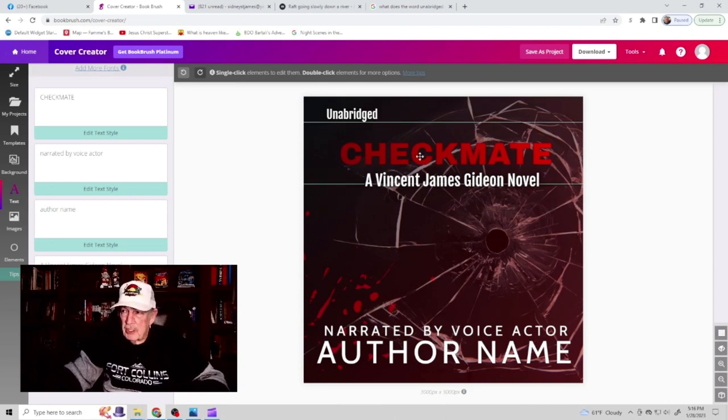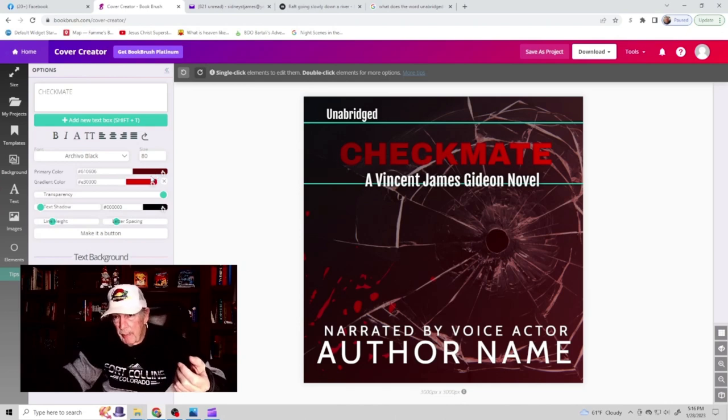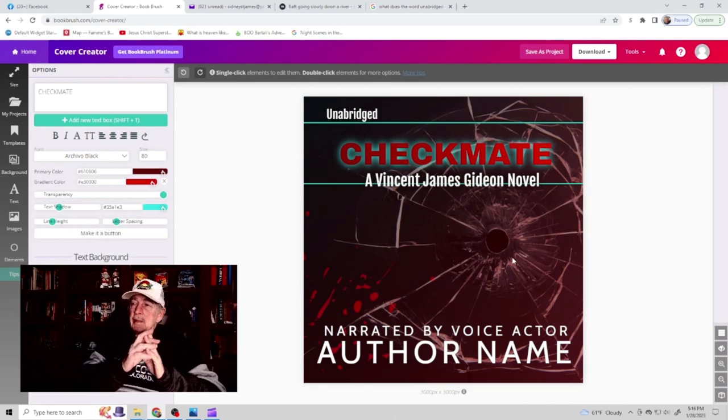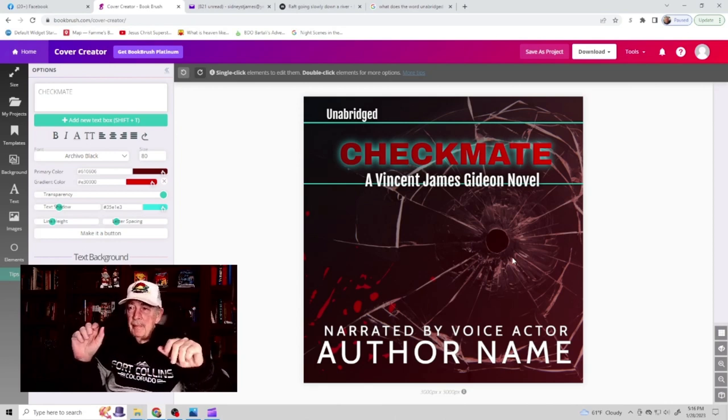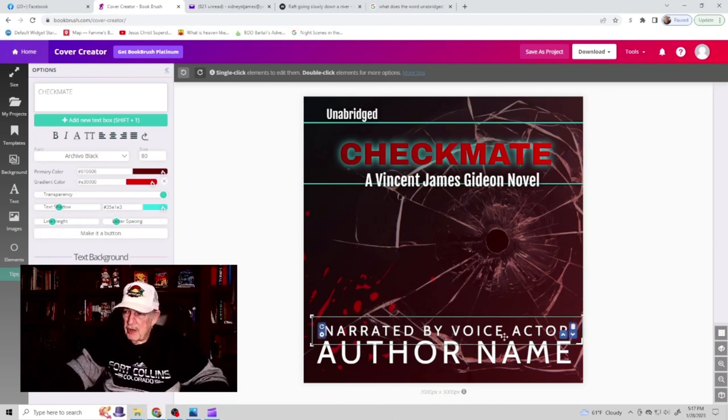And once again, I want to go back to Checkmate because I don't like how it sits there with no color or shadow or anything to give it a little bulk. So we're going to pick our shadow instead of being black like it is. Let's add a little blue to it, see what happens. And then we're going to make our text, about right there. Okay, so now we have a glowing Checkmate. Unabridged, it fits our book, it fits the title inside the book, a Vincent James Gideon novel. So far, so good. It will pass all the inspections, except down here, it says narrated by.